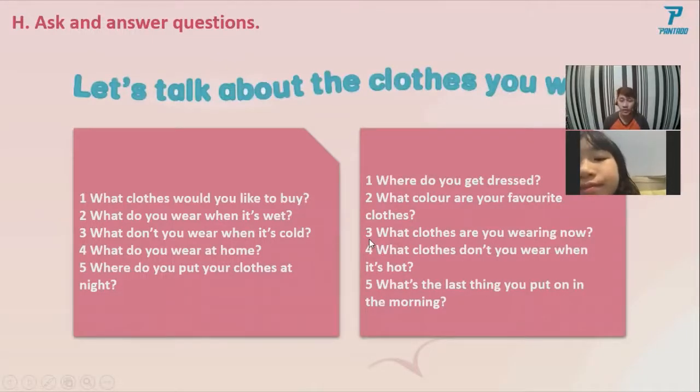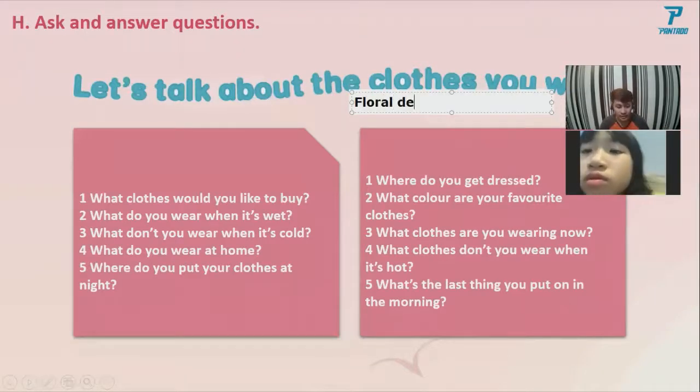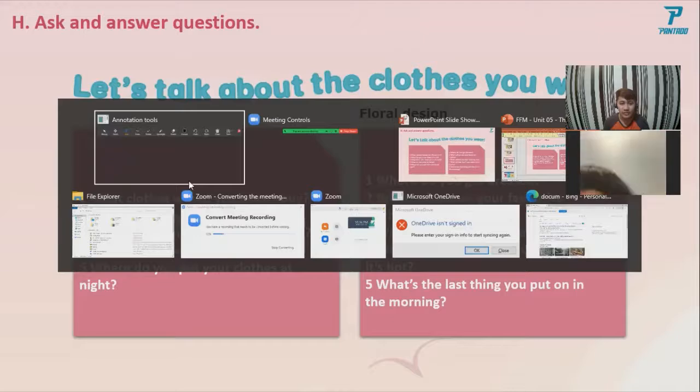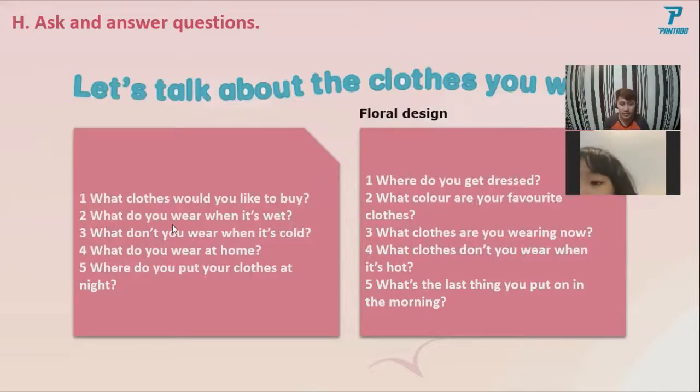flowers. Oh, okay, so there are flowers, a floral design. You call it floral. Floral. Okay, let me share the information. Floral design. Okay. Can you read it? Floral design. Meaning it's flowers. Floral. Yes. So let me check some.